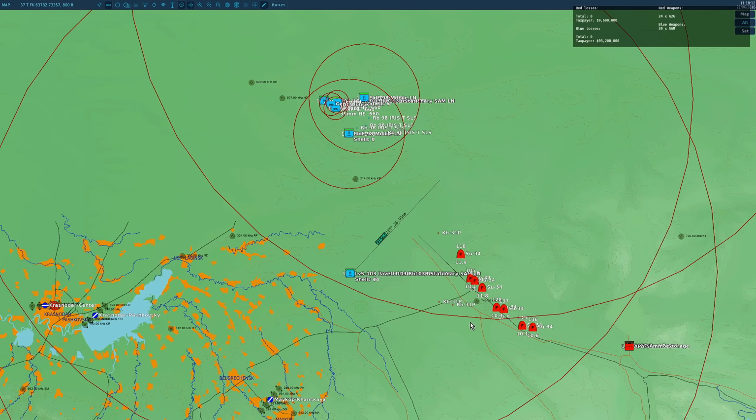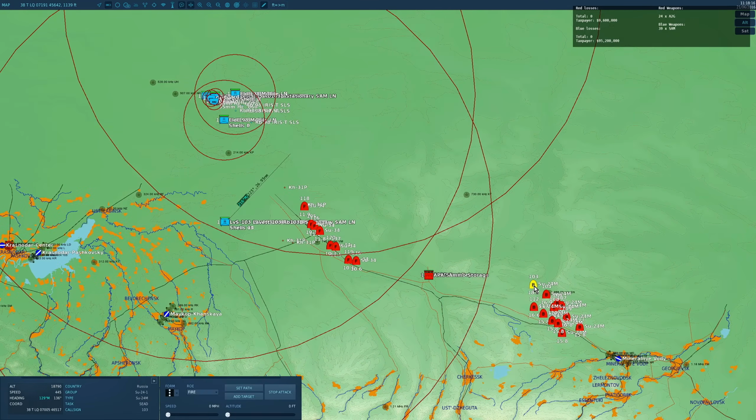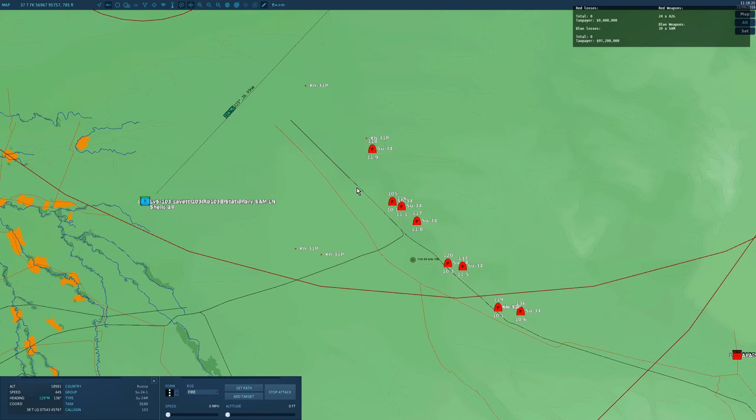Okay, fullback strike is now destroyed. All right, so those fullbacks, the fences have gone, they're done. They've lost no planes, but they've lost a lot of weaponry. Now it's time for the Su-34s. More pressure, they're putting them under more pressure.